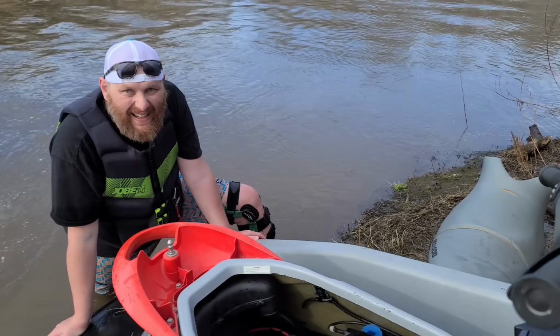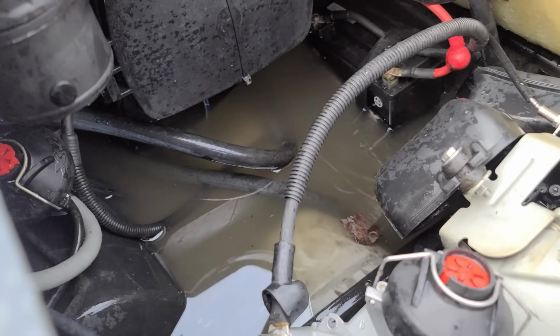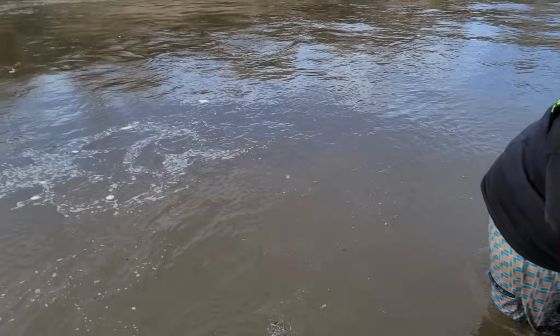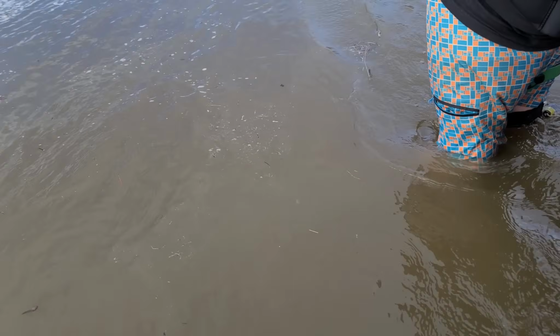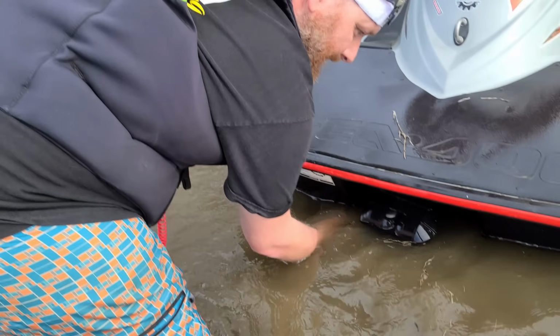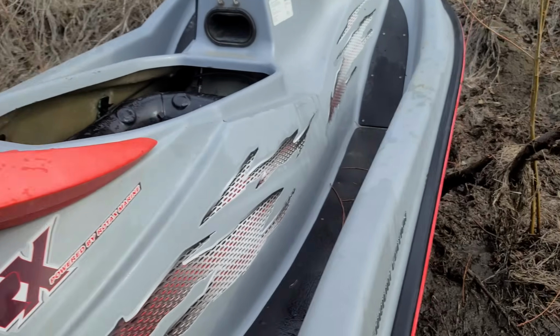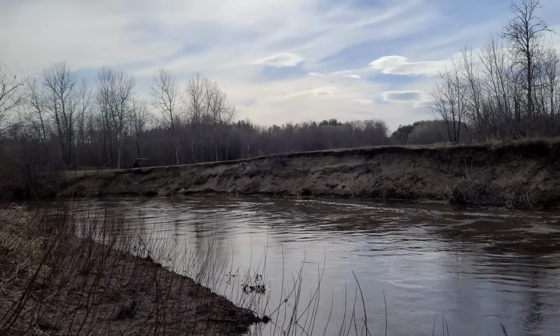So what you're saying is you might have an issue here. Might have a little bit of water in her. Hopefully we got it out far enough to drain. It's underwater, but I can feel it coming out. Oh yeah. It's on enough of an angle. Yeah. We're right at the golf course right now.